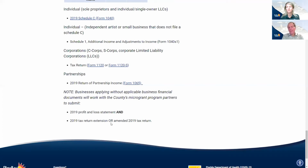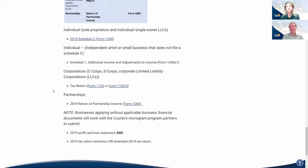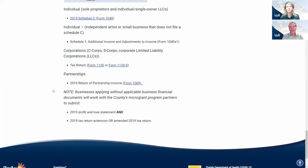So we're going to get you to the point where you are on good terms with the IRS and you are aware of your financial situation as a business. And the microgrant program is designed to help you get there. Now, most people will already have every form they need, but I just wanted to make you aware, depending on the structure of your organization, which form would need to be attached.